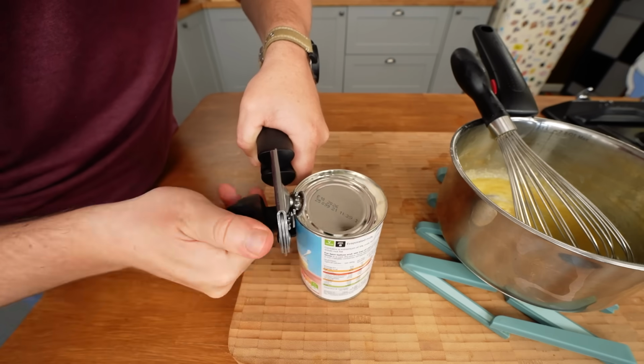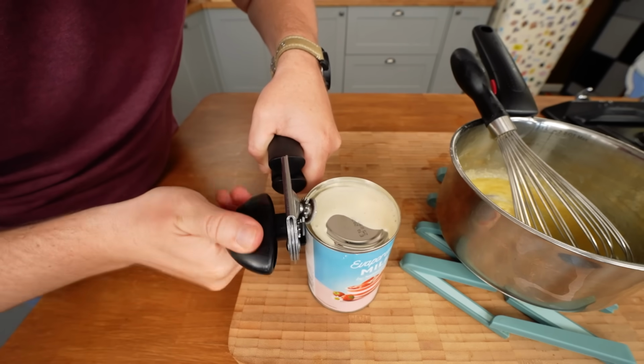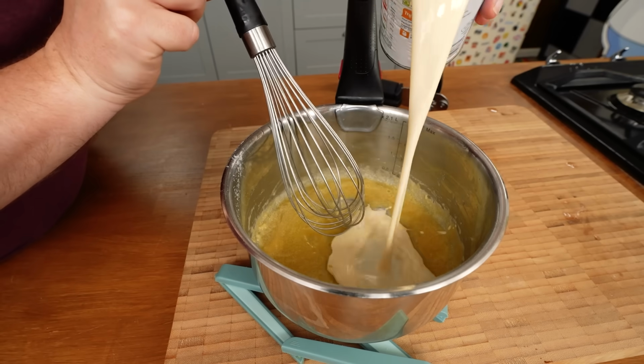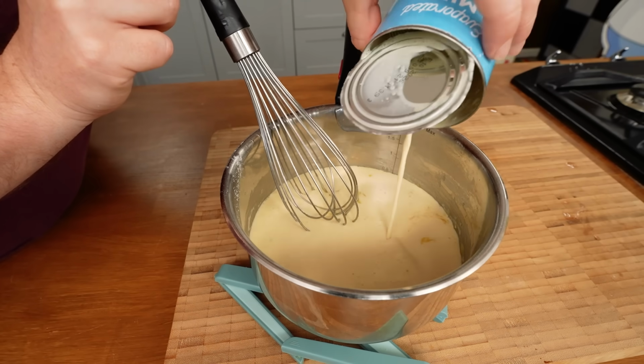So it should make it smooth and velvety and boost a bit of the dairy flavor in there. Not that we've got enough anyway. But do you know what I mean? It should add a depth and almost like a caramelized edge.